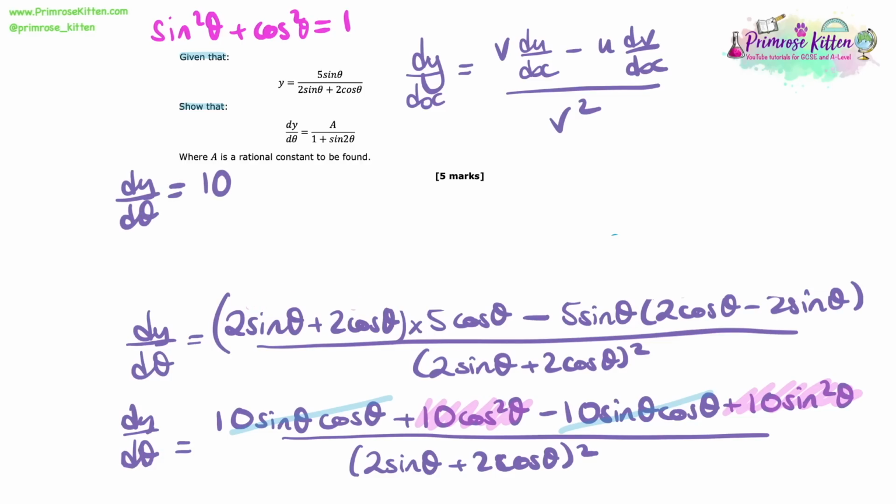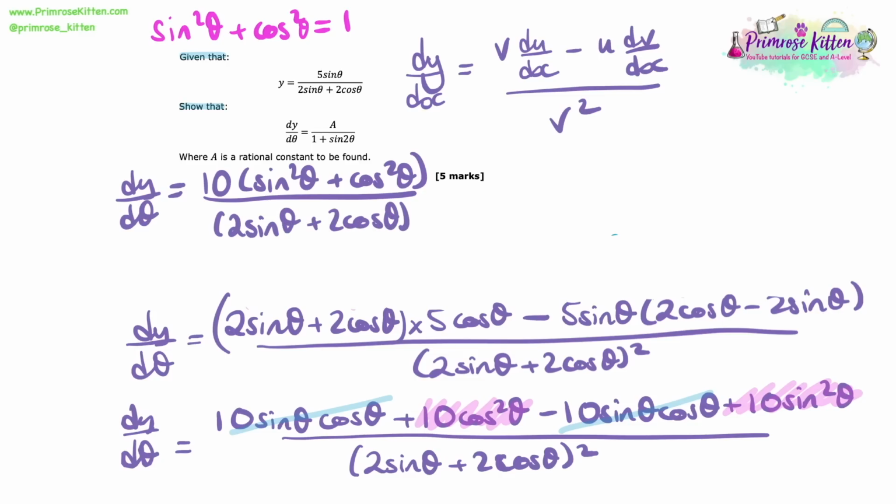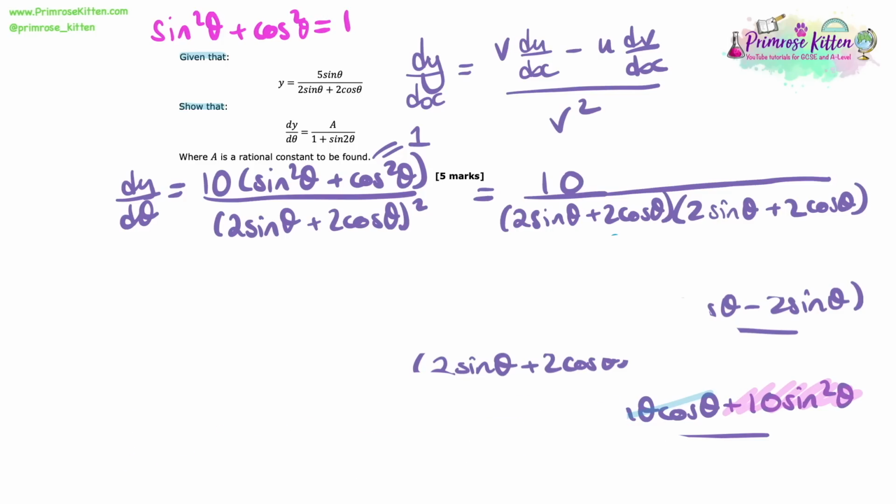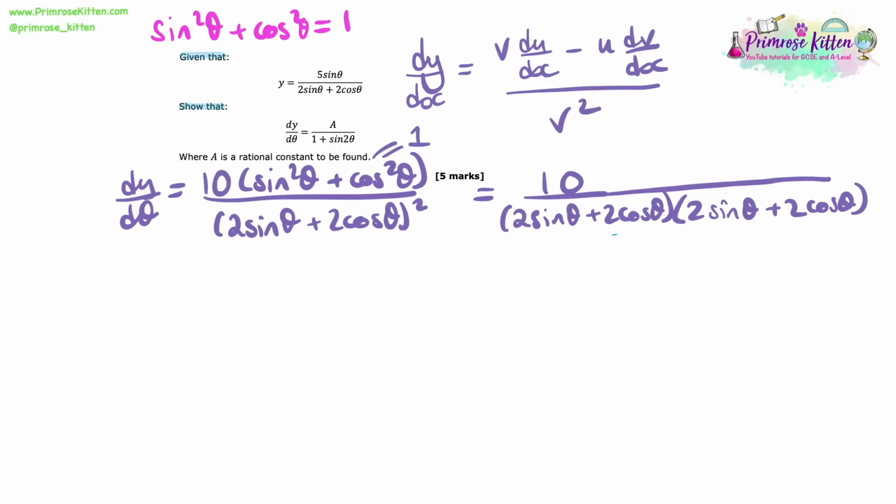So I've cleared a little space here for us to carry on with this question. So let's look at what we've got left of dy d theta. We could factorise out the 10 and say we've got 10 brackets sine squared theta plus cos squared theta all over 2 sine theta plus 2 cos theta all squared. Well, looking at the identity above, we know sine squared theta plus cos squared theta is 1. So this simplifies down to just 10 over 2 sine theta plus 2 cos theta squared. Now, this is where we probably do need to write it as double brackets and then multiply it out. Because if there was going to be any cancellation, we would have seen that by now. So let us have a go at multiplying out those double brackets.